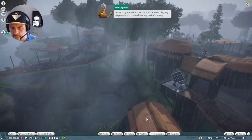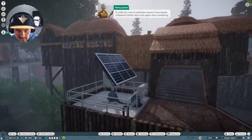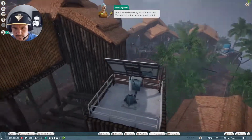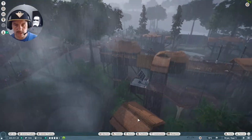Anyway, as you can see, research is a key part of running your zoo. In order for a vet to undertake research, they require a research centre. And once again, that's something that this zoo is missing. So let's build one. I've marked out an area for you to put it. Doesn't need to be that high, does it?